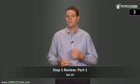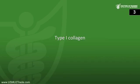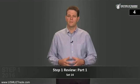A gene defect in what type of collagen contributes to the dysfunctions associated with this syndrome? Well, Alport syndrome is a defect in type 4 collagen, which makes up the basement membranes or the basal lamina. And what type of collagen organizes bone, skin, and tendons? That's type 1 collagen. And what type of collagen organizes cartilage? That's type 2 collagen.